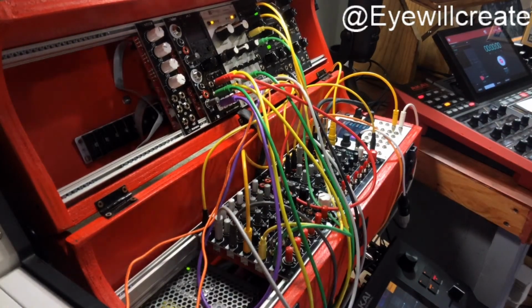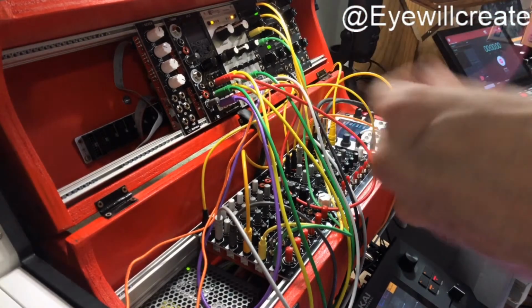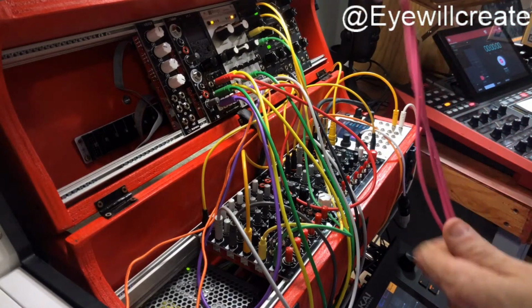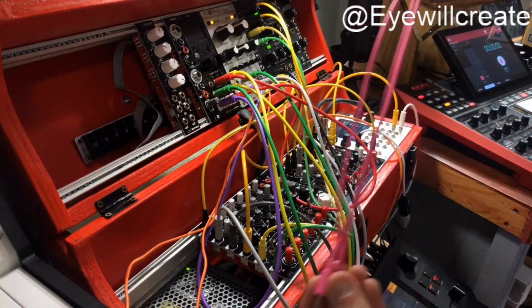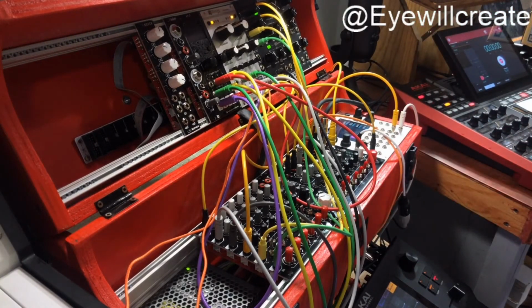So we've got different lengths of cables. You've got some that are about a foot long. Very hard to find the right thing to show you guys. So this one's about a foot long, right? And you're going to end up with cables of all different lengths. And it's important. This one is 24 inches long.